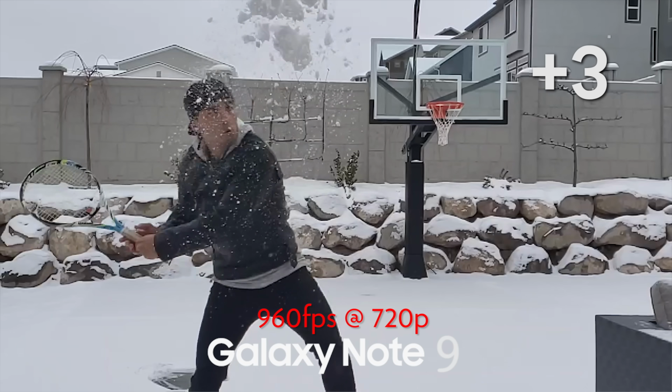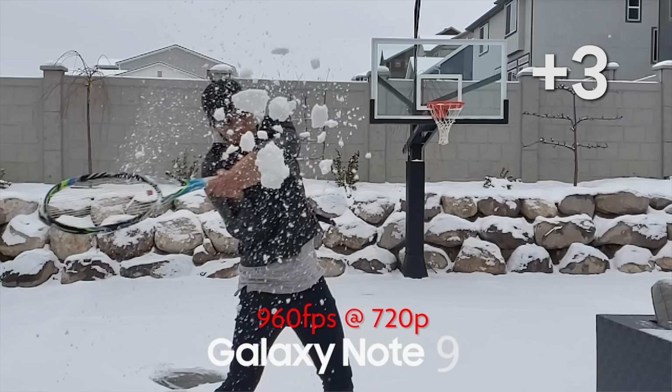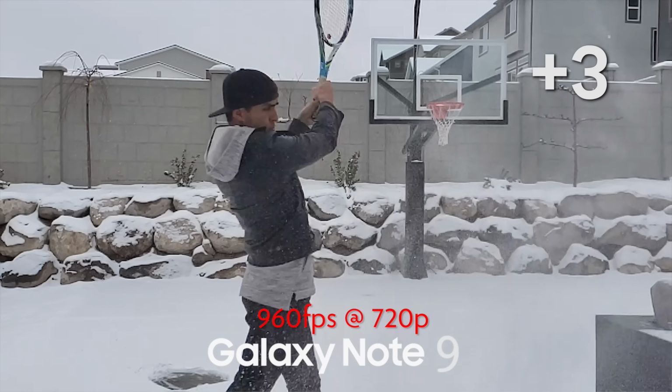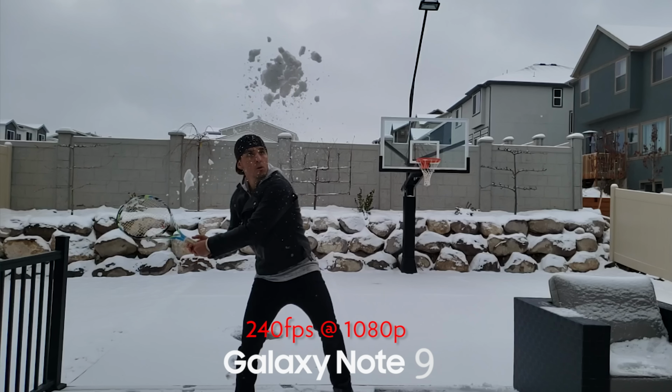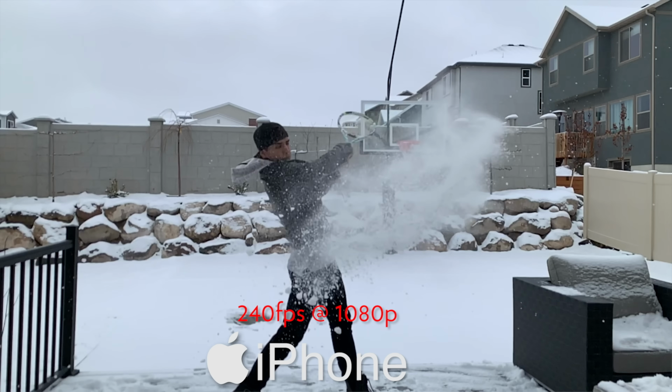The Samsung wins this category as it gives you a whopping 480 frames per second in 4-second bursts and 960 frames per second in 2-second bursts. These are both very low quality, but it is cool to have those options. Samsung also shoots at 240 frames per second at 1080p, as does the iPhone. So the iPhone comes in second.